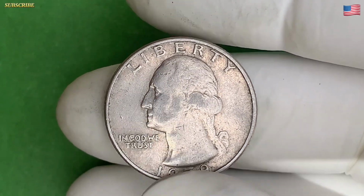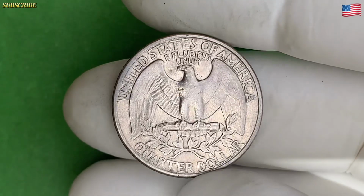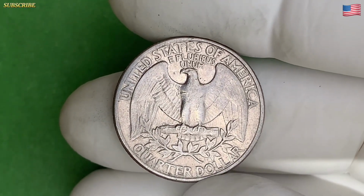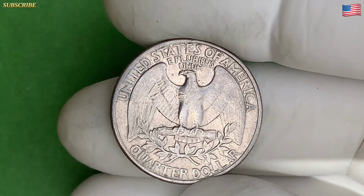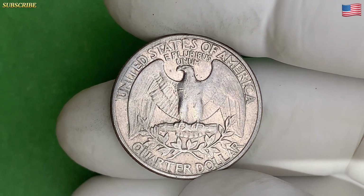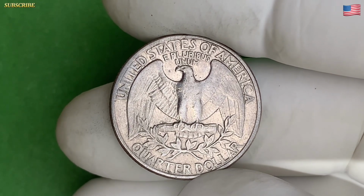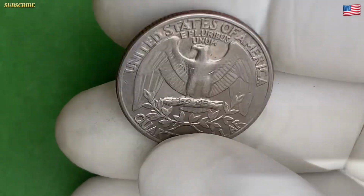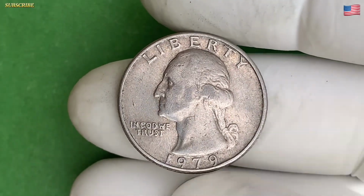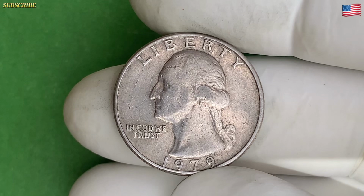But in the sea of billions of quarters minted over the years, certain rare issues stand out, sometimes dramatically. The 1979 Washington quarter is a prime example of how a seemingly ordinary coin can become extraordinarily valuable under just the right circumstances. At a glance, it may appear indistinguishable from others minted that same year. But keen-eyed collectors know to look deeper.